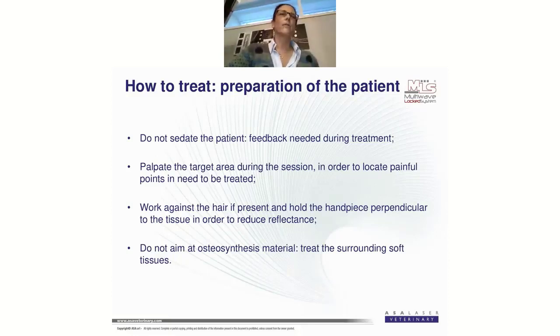Work against the hair only if you have very long hair, like in winter, but otherwise it's not necessary. But it's very important to hold the handpiece perpendicular to the tissue. Otherwise, you lose a certain quantity of energy, which will be reflected. So, when you have osteosynthesis materials, which is quite rare in horses and more usual in small animals, you can treat the horse anyway, but better by surrounding the material, treating the soft tissues around the surgical material.